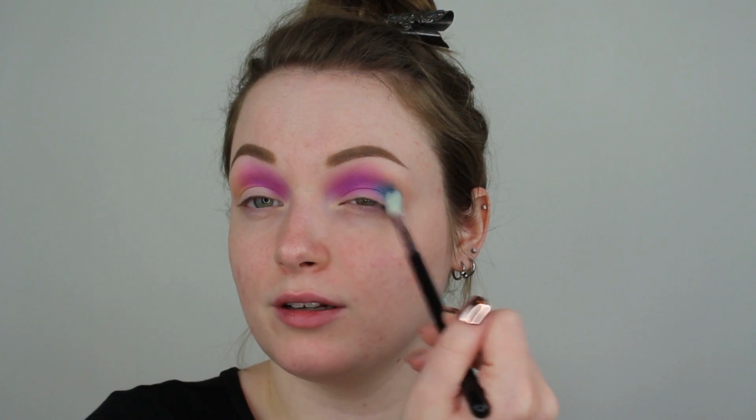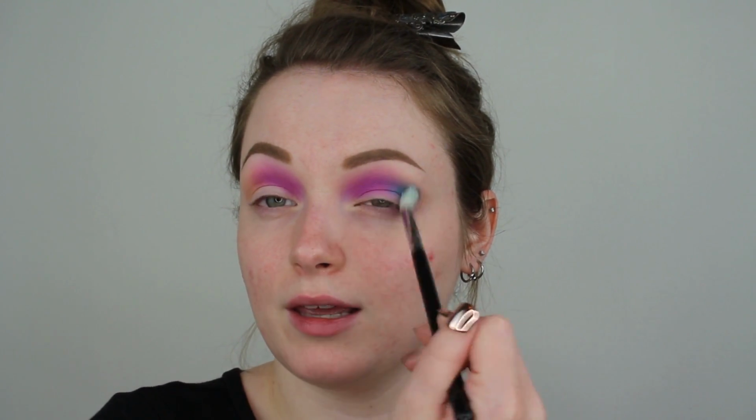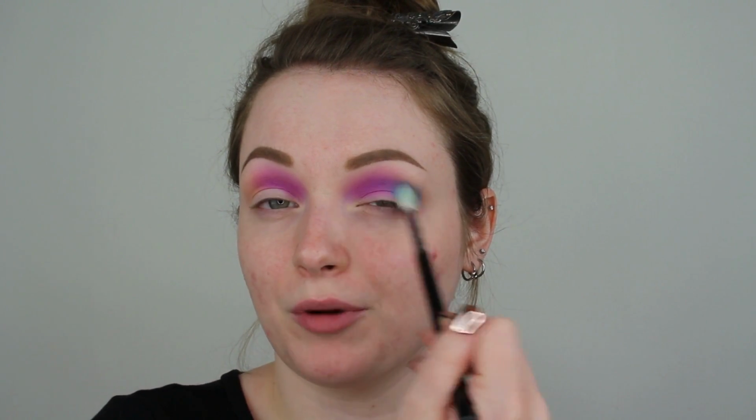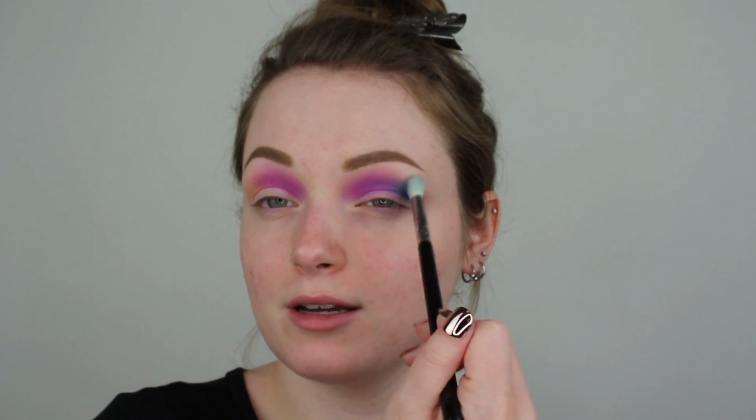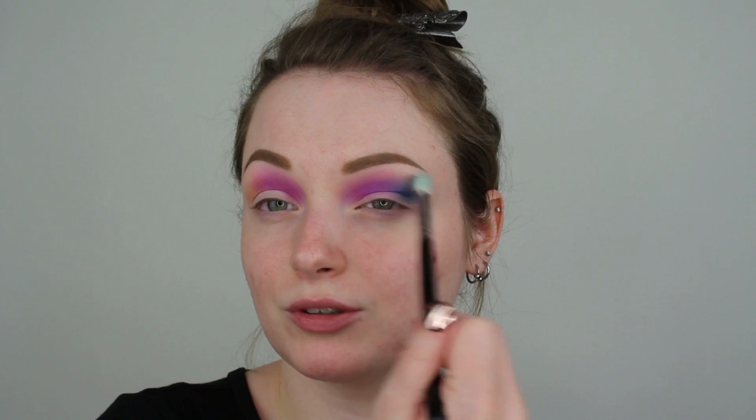So the next shade that we are going to go into is called the Fates, which is the navy in the palette, and I'm going to go in with the Sigma E35. Now this is a really bold move, but I'm going to apply this into my crease and then start doing little circular motions to blend it upwards towards my brow bone. And I'm working in a really light layer with barely any product on my brush, just to see how it works, because I have not used this palette yet. So I'm being a little ballsy right now to see what it's going to do.